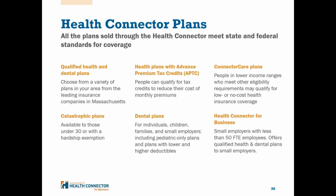I just want to describe a little bit of what these are. I know these could seem like a good alternative for folks. They are specifically available to those who are 30 years of age or younger, or have a hardship waiver. Basically, catastrophic plans are there for what the word describes: catastrophes. They will be there in case of emergency. When you're looking at pricing, they will look a little bit more appealing from a financial perspective.